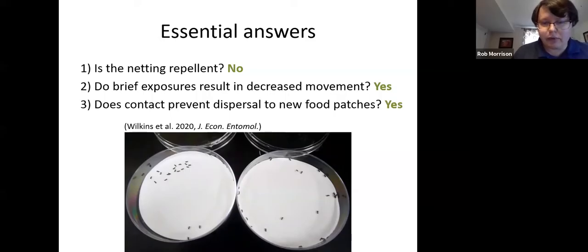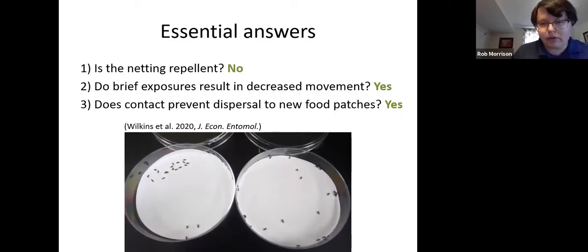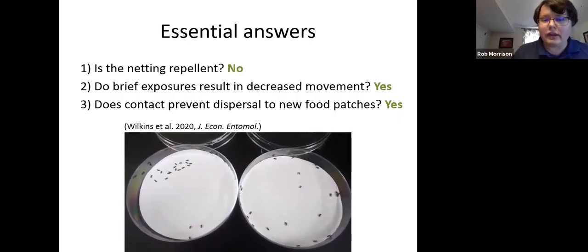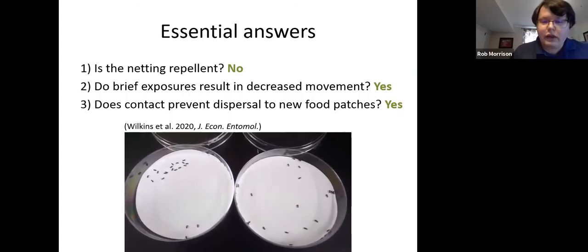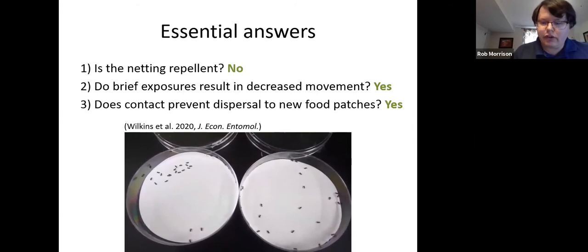So this is lesser grain borer here. On the right, you'll see our controls. On the left, you'll see our insecticide netting treated individuals. You see our controls are moving around, happy-go-lucky. Our insecticide netting individuals have no movement whatsoever. So this really has a large impact on their propensity to move around and to disperse.